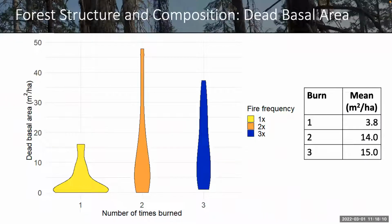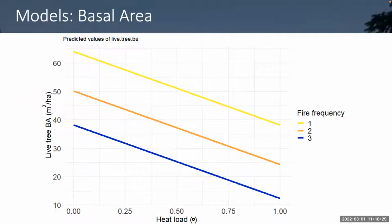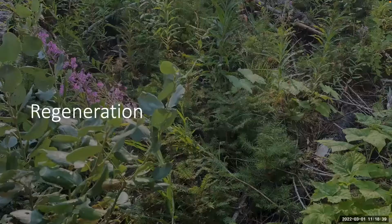And this is snags or dead basal area, and it has an inverse effect to the live tree basal area. So the least amount in that one-time burn, and then even more in the 3-time burn. And you can see the same thing, it's just a reverse in that predictive plot across the 3 burns.